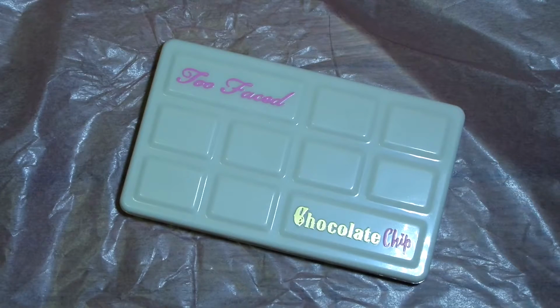I don't know, but I'm going to go and show close-ups of the palette for you guys, and I also did arm swatches.